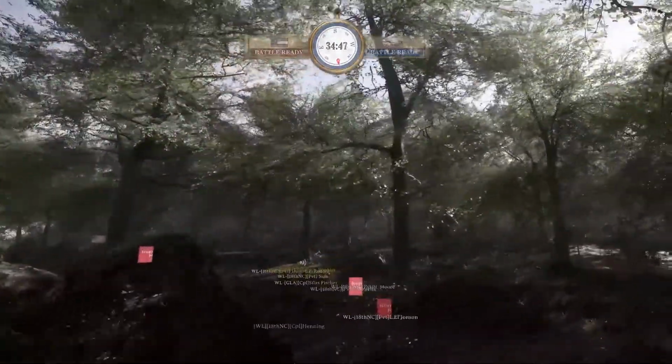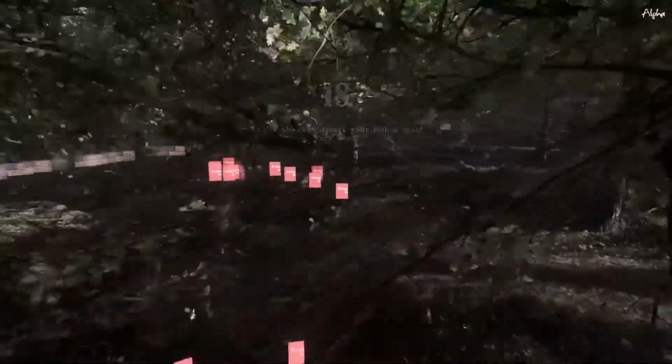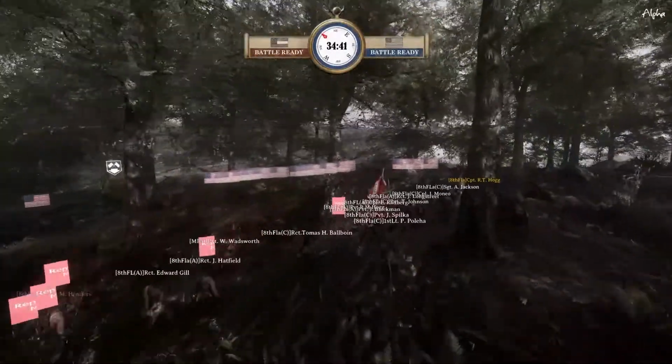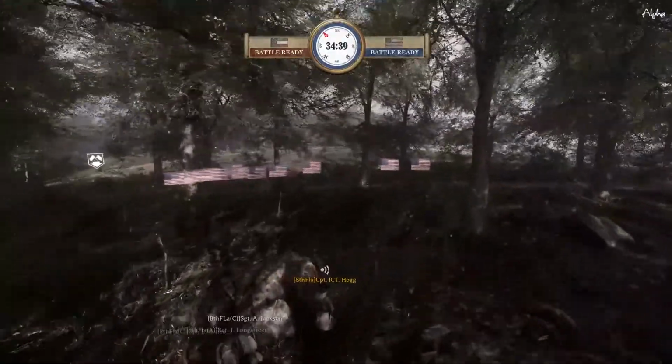So 18th North Carolina here. They found the very edge of the map. There's your Florida. But they're going to run right into the 52nd, who's also coming up to meet them.